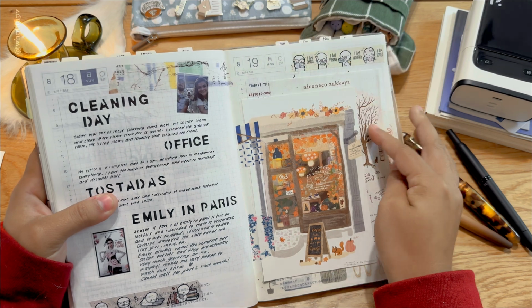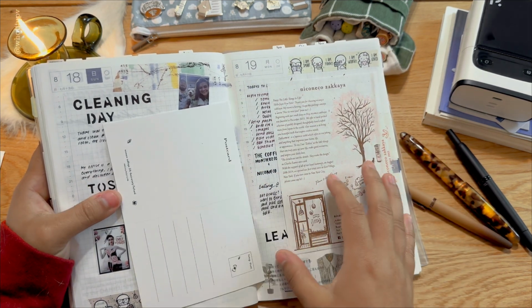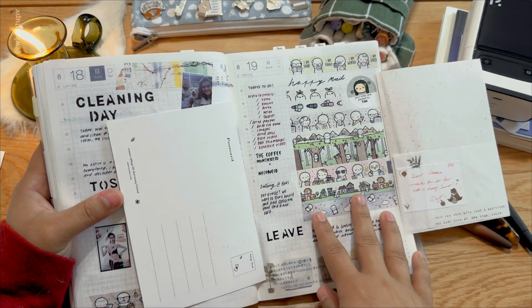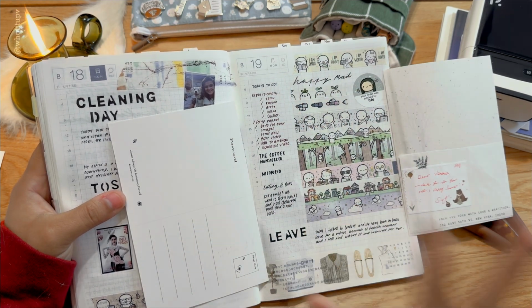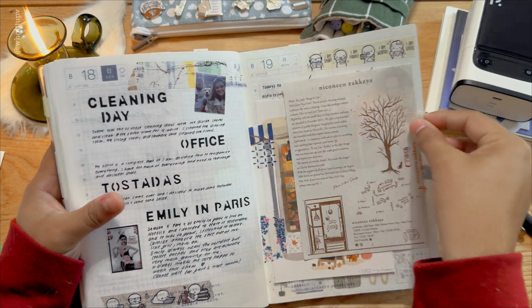On the 19th in here, I got Happy Mail from Nico Neko Sakaya. I posted that video already. So I got so many things. And I also got a Happy Mail from the Coffee Monsters Co. So all the washi that I bought, I did a swatch in here. Looks really pretty. And that's mainly in there.